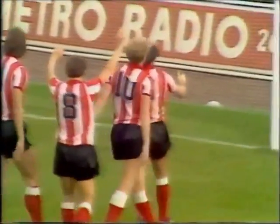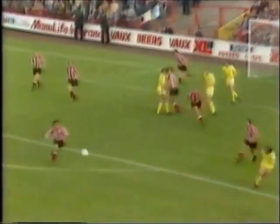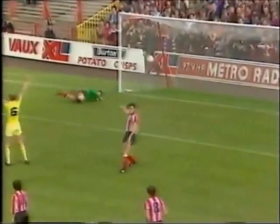Robson does it again. And it's Graham with the corner. Firm arriving from the back. Flynn, oh, we've got a deflection from Derek Parlane.